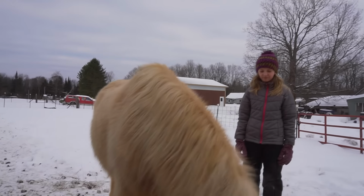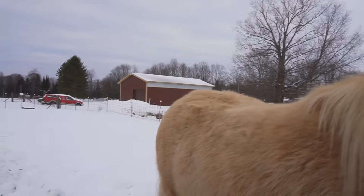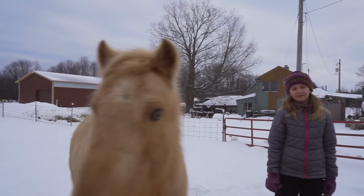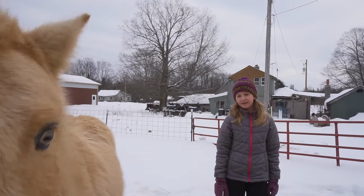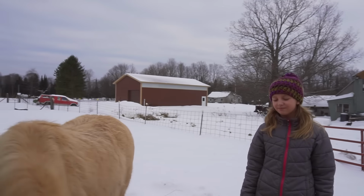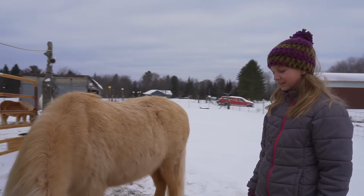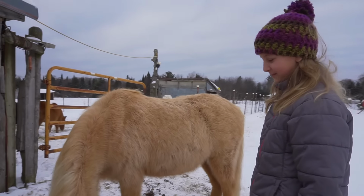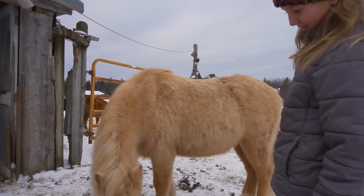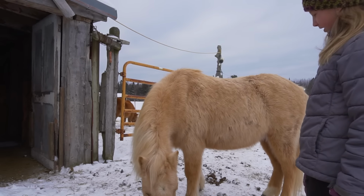And I'm really excited to see how he acts when you're riding him and stuff. And the first time I saw him, he looked so much like Snickers. It was crazy. But now he doesn't really look like him anymore, now that I've gotten used to him and stuff.